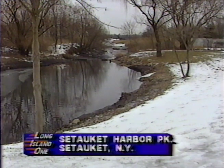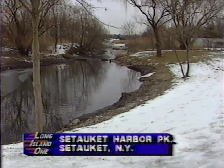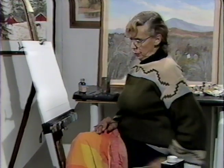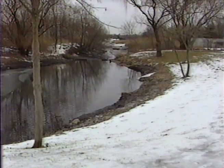So, this program is Setauket Harbor Park. It is just off Route 25A. It's a rather enchanting scene at any time of year, and in the wintertime it does not lose anything except that it's gotten a little bit less green, and certainly just as mysterious as it is in the summertime. The ducks still come here, and so do the Canada geese, and the reflections are actually the thing that makes me interested in these water scenes.